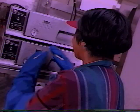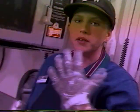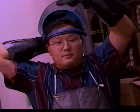It's smart to make safety a habit, so use all the proper equipment and procedures to avoid injury to yourself or your fellow crew members. Be smart. Be safe. Make safety a habit. It's the only way to do the job.